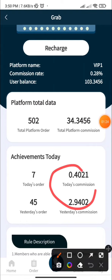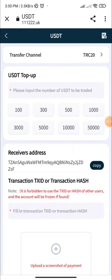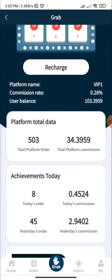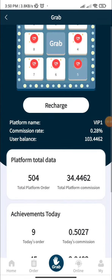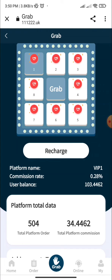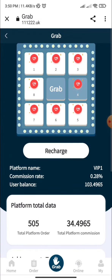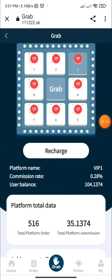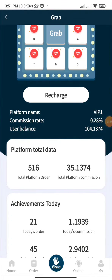Commission 0.42.1. Click on submit. Again I click on grab. 8 order is completed. Click on submit. 9 order is completed. I click on submit. Click on submit. So wait. So I click on this. Here you can see 21 order is completed. Today's income is generated. And let's keep on grabbing.